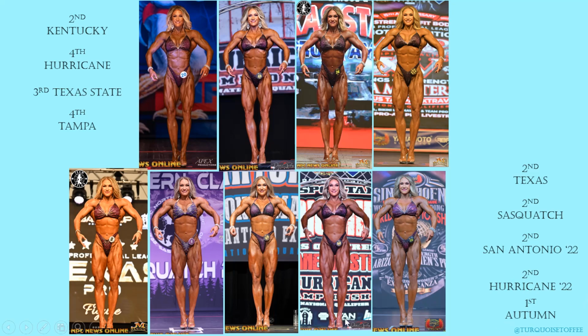This show in particular, I think her conditioning looks amazing. You've got a little bit of feathering happening in the quads, great detail. You see that beautiful teardrop shape, detail all the way up into her hips. Her abs are perfectly symmetrical with great definition, a lovely fullness in her upper body, and just that gorgeous X shape. And then her hair, her makeup, her posing is perfection.